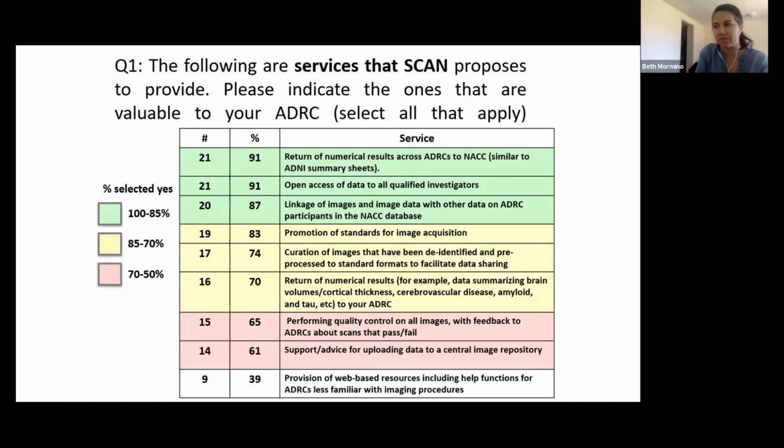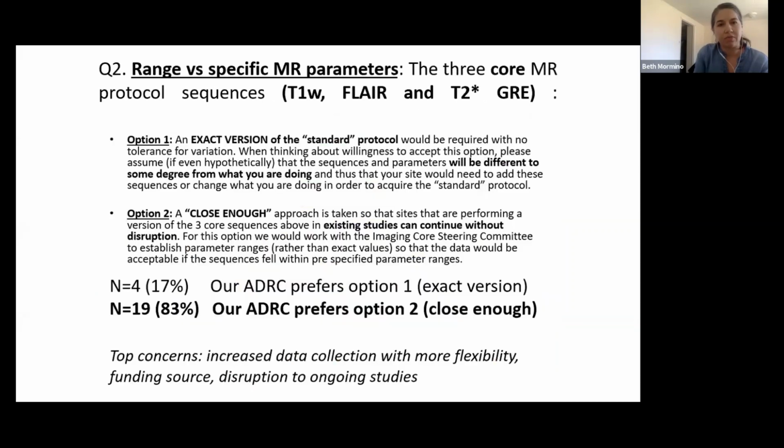But again, I think this might reflect a bias in the fact that people that responded are already involved with these established imaging programs. Next slide.